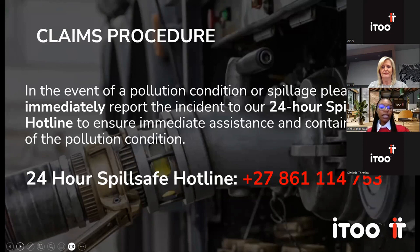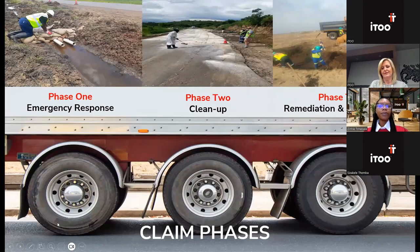So following the insured's response to these questions, and once the details have been verified, EFI Global, who are our incident managers in these incidents, will then be notified, and they would then immediately dispatch the quickest and most appropriate emergency response team from our panel of service providers. Once they've dispatched the service provider, they would then immediately attend to the spill.